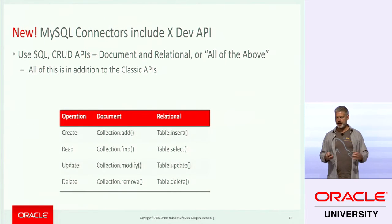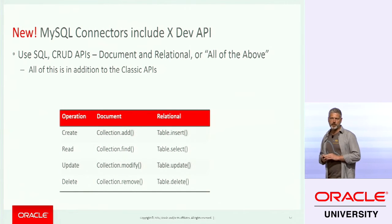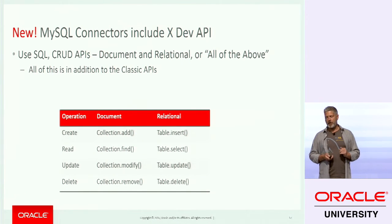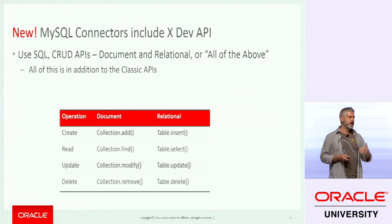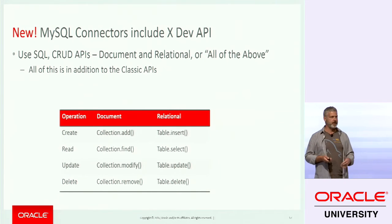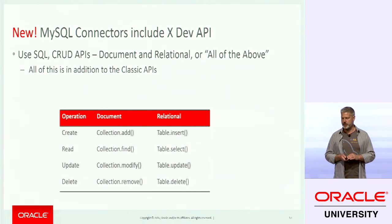So what does this look like? First of all, through this new Fluent API, you don't necessarily have to work with documents. So this is how we bring together SQL and NoSQL, for example. You can work with documents through collections, or you can work with the same Fluent API on your traditional relational tables. Here I show examples around the CRUD interface, create, read, update, delete, how that looks like in the two different incarnations, whether you work with documents or whether you work with the relational model.